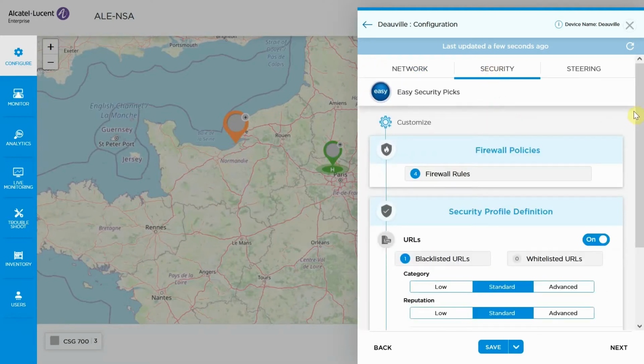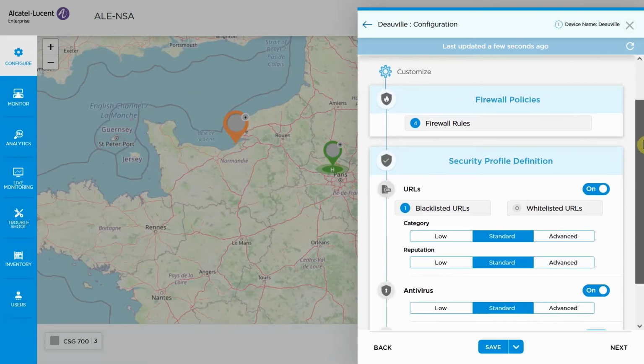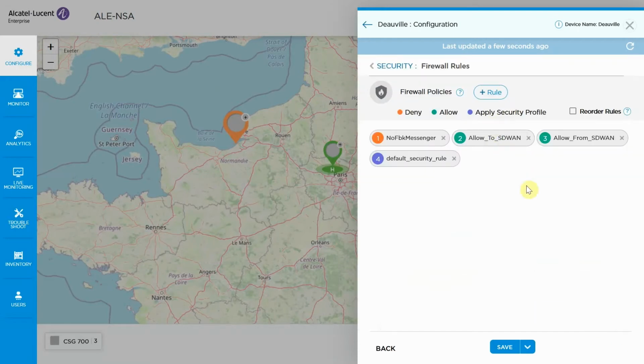In the security tab, there's a few things. As you can see, there's some policies which are pre-populated. Where is this coming from? Well, this is coming from a template that I have defined before starting the demo. This is good, firstly, because it saves configuration time, but on the other hand, it also helps configuration and security policies in particular, and other policies that I will show you later, to be consistent across the entire network. So let's examine what I have here under firewall rules.